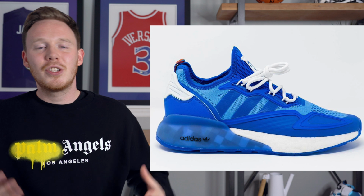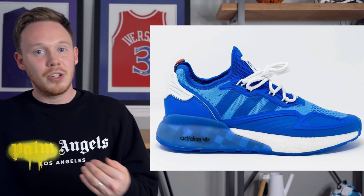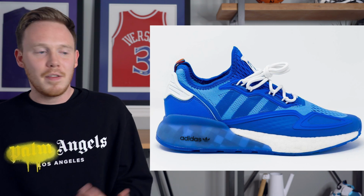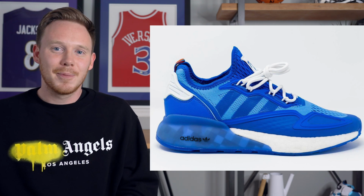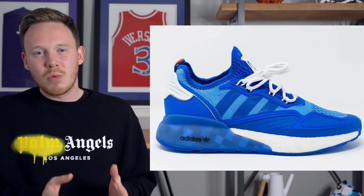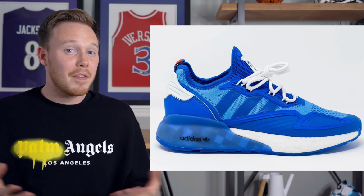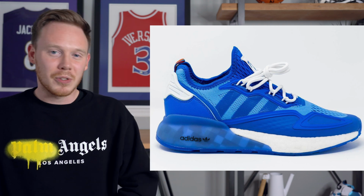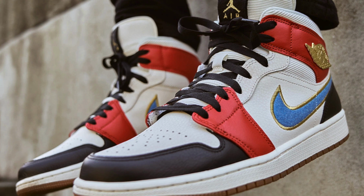Of course, the shoe features Ninja details throughout, like his Ninja logo, and the ZX 2K Boost is also a pretty solid sneaker overall, so even if you don't care about Ninja, it's still a good shoe. But even though the shoe is a collaboration with one of the most popular internet celebrities of the moment, I haven't seen a lot of his other collabs sell out, so because of that, I think the shoe is also gonna sit. And then finishing off the 18th, we've got the women's Air Jordan 1 Mid Homecoming.